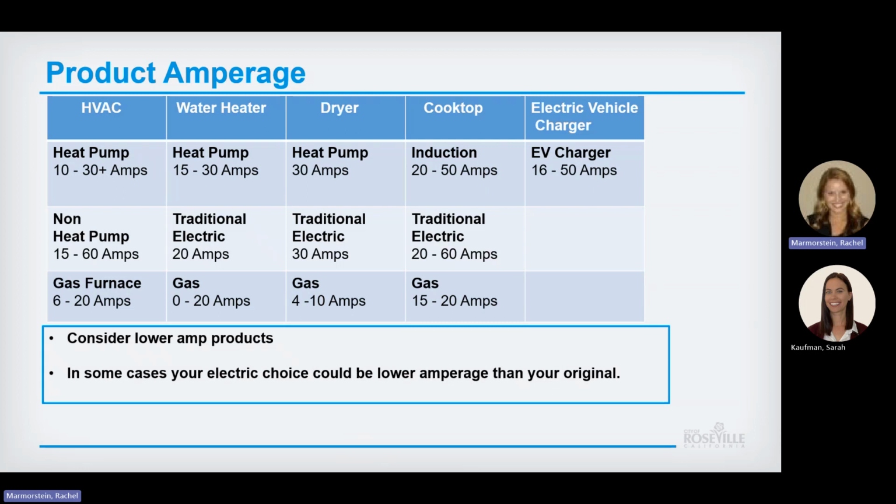So when you're replacing appliances with all high amperage appliances, you might be moving towards a point of needing a panel replacement. But if you were to replace or add appliances that are lower in amperage, you could strategically avoid a panel replacement. Now you'll see from this chart here, in some cases, efficient electric appliances may require less amperage than your current appliance. And if you look towards the right of the chart, if you were to add an EV charger at any time soon, there's a pretty big range of what amperage you could be choosing.